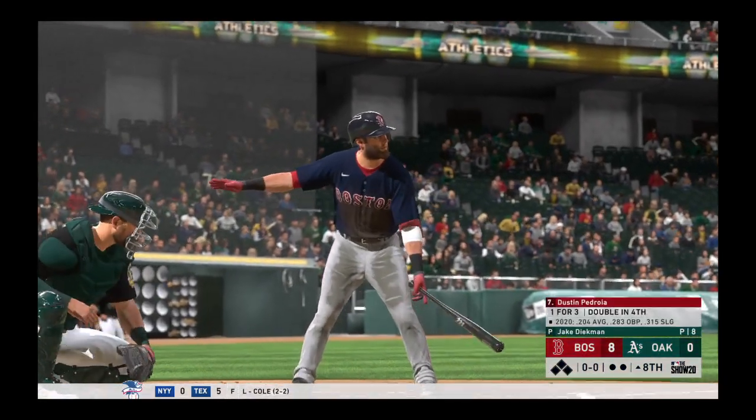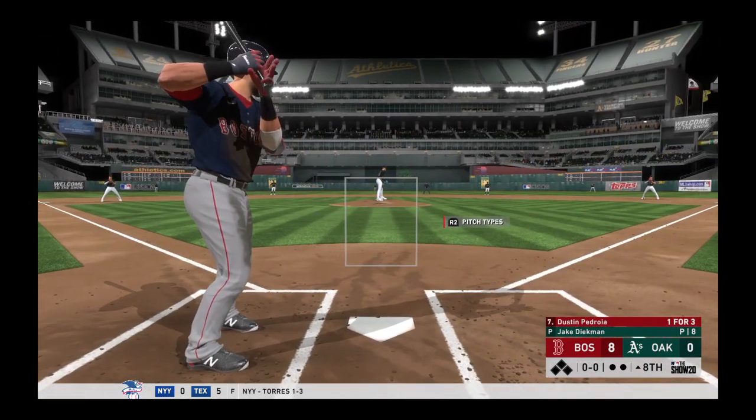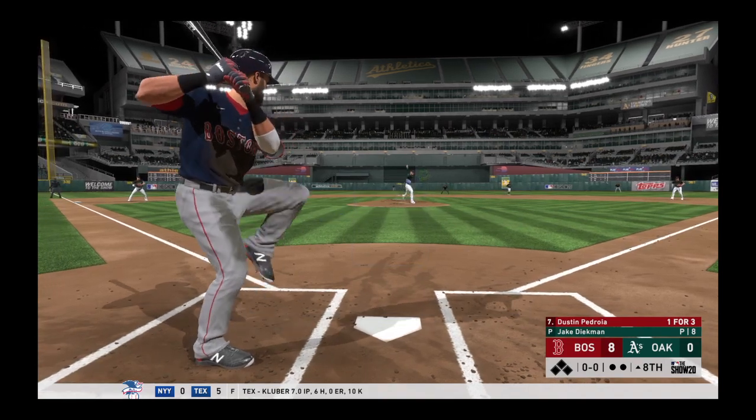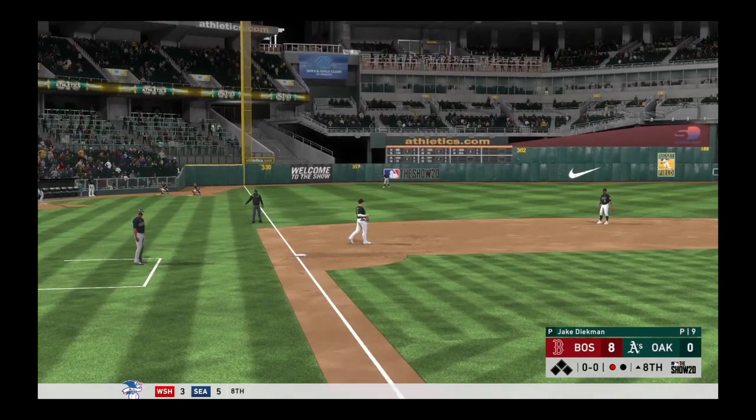Ready to begin the 8th. Stepping in and ready for another shot. Dustin Pedroia. He got on top of one and was a ground out victim last time. Yeah, I understand that, Matty, but this guy's got burner wheels down the first base line. I don't think he even concerns himself with that.